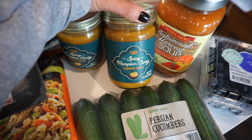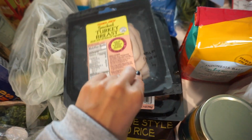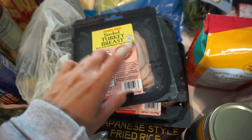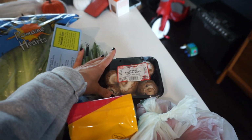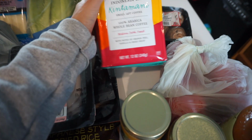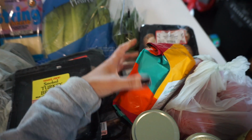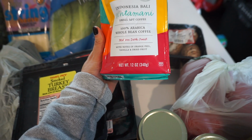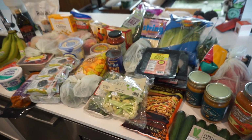It's a spicy pumpkin curry sauce, and I was able to find the autumn soup as well, so I grabbed that. Lots of turkey, smoked turkey breast. This is my favorite quick lunch. Awesome source of protein. Some haricot vert green beans, some cremini mushrooms, a new coffee that launched. This is the Indonesian Bali one, and it is a medium roast with notes of orange peel, vanilla, and dried fruit. Sounded delicious. And red bell peppers. So that is everything for this week's grocery haul.